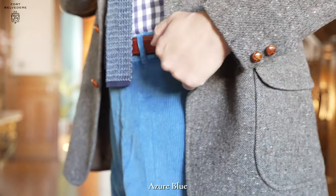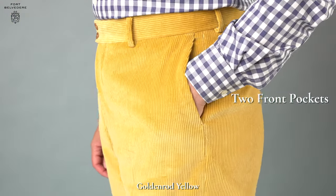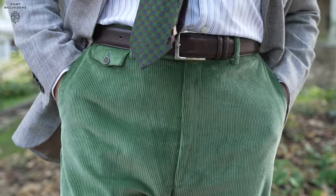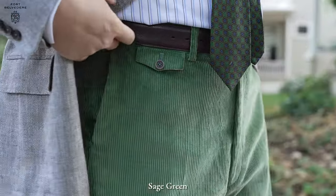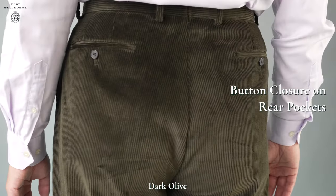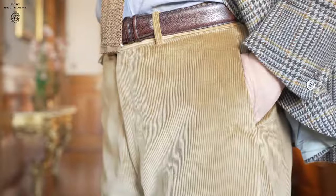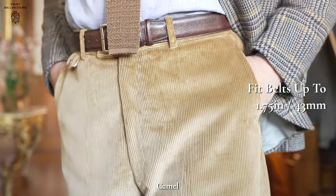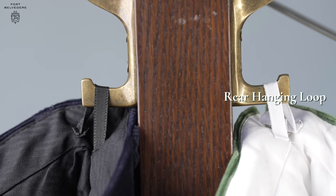When it comes to details, we've got you covered. Our trousers feature 2 front pockets with recessed inner pockets. The front right side includes a ticket pocket with a tipped flap closure for added convenience. Rear pockets have a button closure, and the securely sewn belt loops accommodate all classic belt widths up to 1.75 inches or 43 millimeters. We've even added an additional central loop on the inside for hanging to prevent creases, even without a hanger.